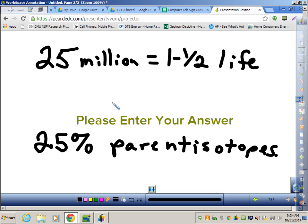All right, so I want you to tell me how many half-lives have passed for this particular element, whatever it might be. If 25% of my parent isotopes are left, how many half-lives have passed? Better yet, tell me how many half-lives and how many years. If there's 25% parent isotopes, that means that there's 75% daughter isotopes left, right?